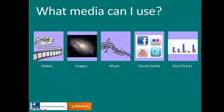Okay, so these are the most common media types that are used when digital storytelling. So you can include videos, you can include images from the web, you can include music, social media, and charts and documents. And with Sway, you can actually embed a document, a chart, or a PowerPoint presentation right into your Sway.